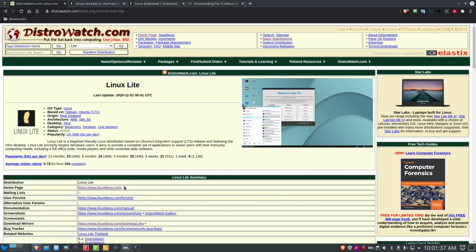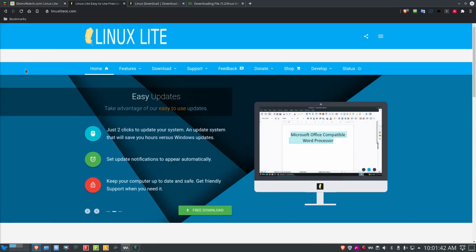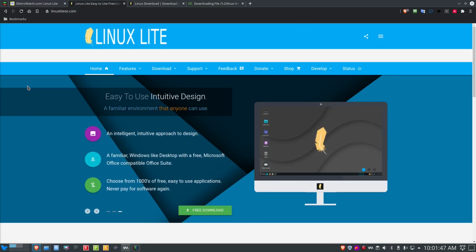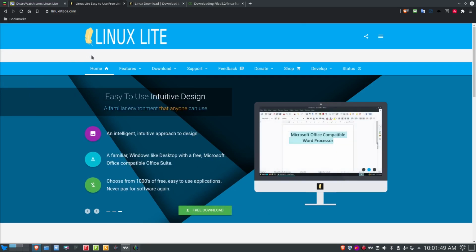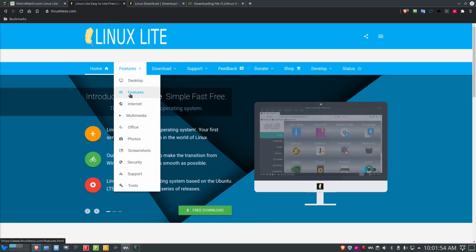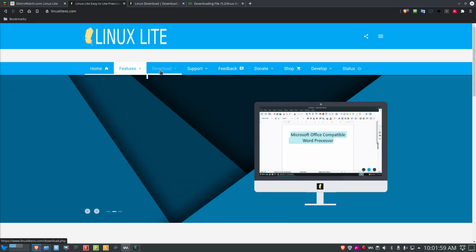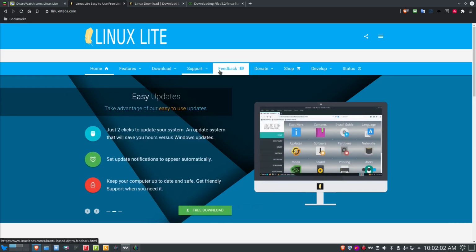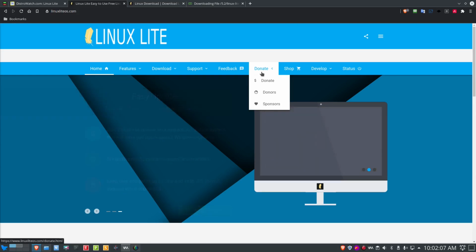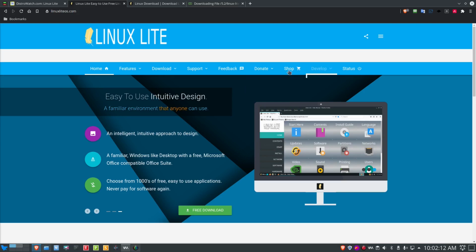The website for the homepage, let's go out there, take a look at it. Here it is. It's linuxliteos.com. I'll put a link to this in the links down below the video. But you can read about Linux Lite here. You can look at some of the features that it has here: the Internet, Multimedia, Office, photos, screenshots, security, support, and tools. Then there's a download link, support link, feedback. You can donate to the project here, which I highly recommend you do if you enjoy using it. And you've got other things over here off to the side.